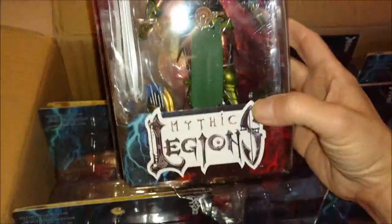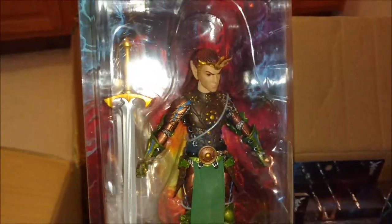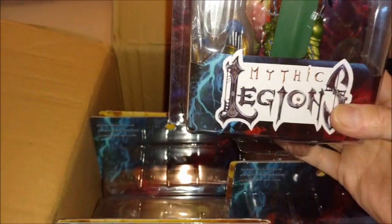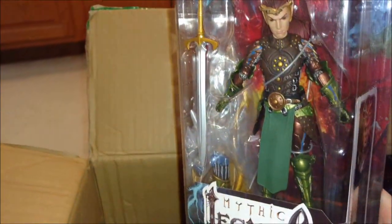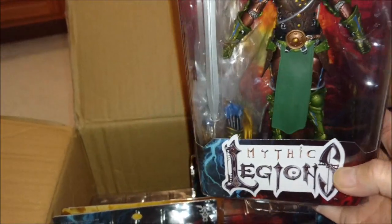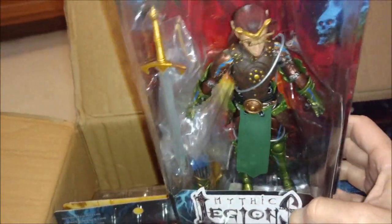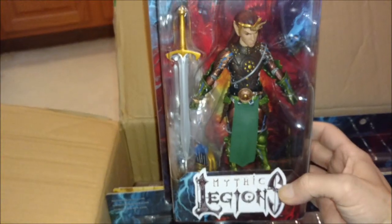Let's go ahead and take a peek at what figures. We'll start over here. We have here an elf, Lord Aiden, right there. Very cool. And these figures come with accessories as well. A few of them with even more than expected accessories. I think they added some accessories to certain figures.